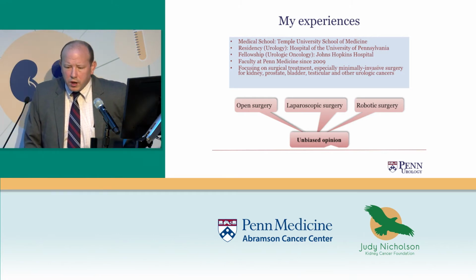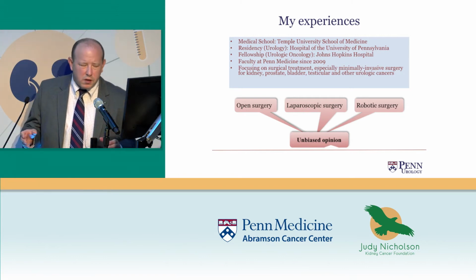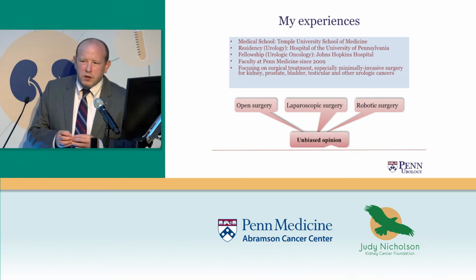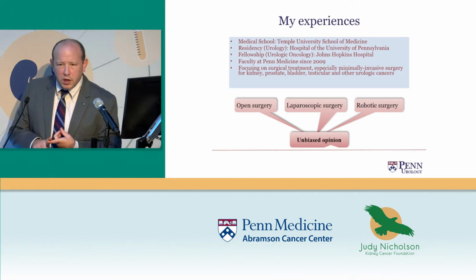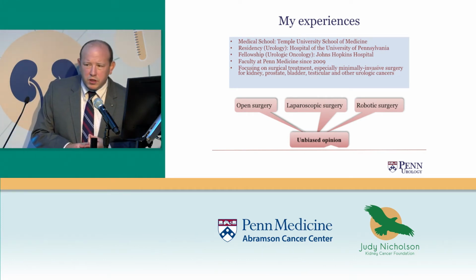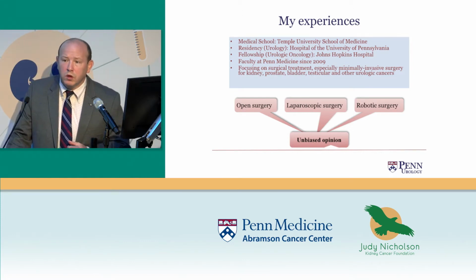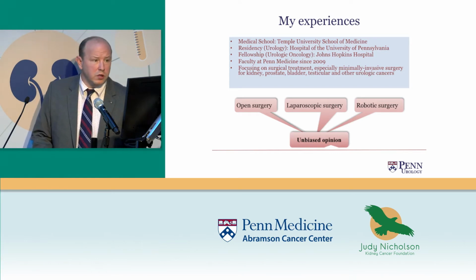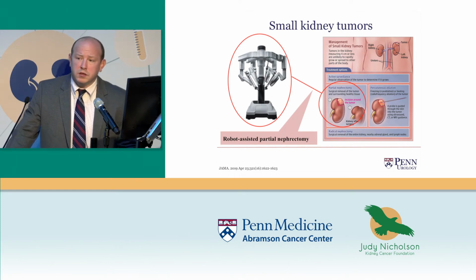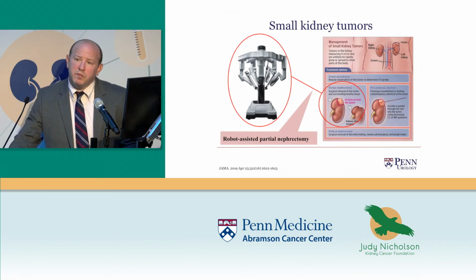And so, when I think about these things, the approach becomes less important than what's going to be best for the patient, with the three things we talked about in mind earlier, meaning how are we best going to cure the patient, how are we going to best preserve renal function, and then how are we going to limit morbidity. And all three of these types of surgeries have a role, depending on the clinical situation. For small kidney tumors, robotic surgery has become very popular, and most notably in the arena of partial nephrectomy.